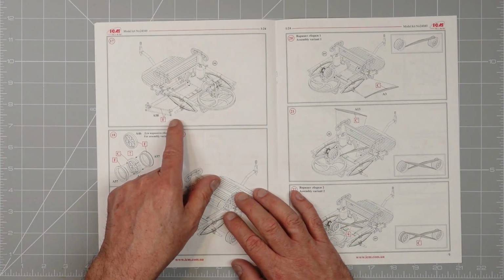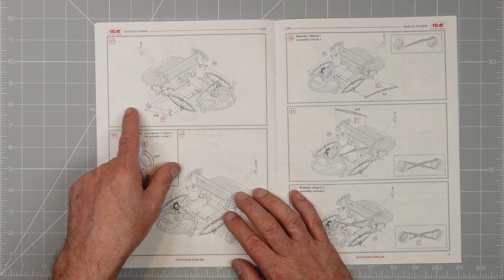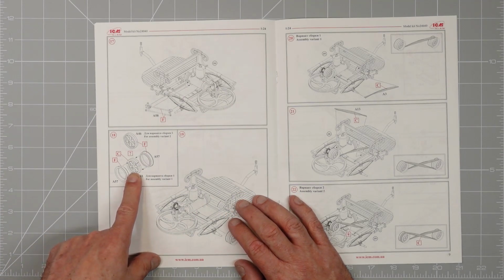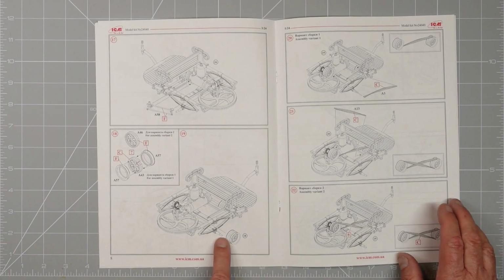And then here we've got, what's that? That looks like some kind of throttle mechanism, I'm guessing. Not too sure. And then here again we've got this pulley with the choice of having the bit of belt on it or not. And then we're going to add that in there.